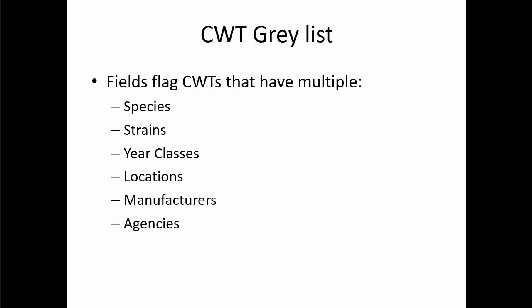There are also flags in the table to identify coded-wire tags that have been compromised for one reason or another. Ideally, a coded-wire tag is stocked in a single species, strain, and year class, made by a single manufacturer, and stocked by a single agency. That hasn't always been the case. So these flag fields make this explicit when one of those assumptions is violated.